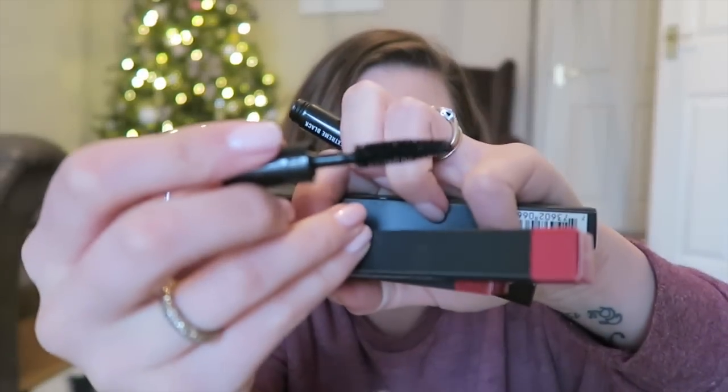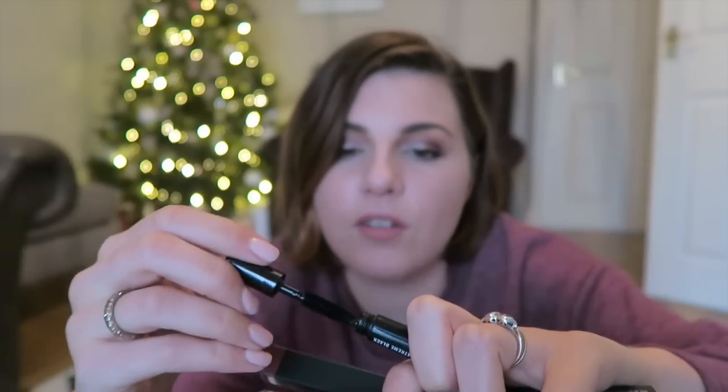And then I bought some lip liners because, oh, I got a little mini False Lashes Extreme Black, little mini mascara. I always get mascaras with these huge ones that I'm not interested in at all. I've got a whole thing of these samples. I wish I'd get a sample of something with a wand that I would use.